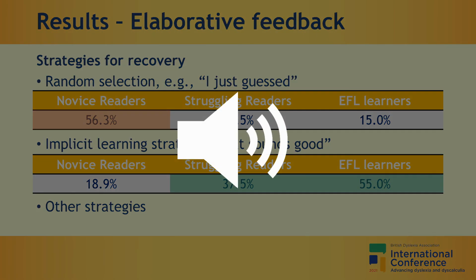Did you get that one right or wrong? Right. How did you know you got it right? Because the last one was, yeah, so that was why you selected it.